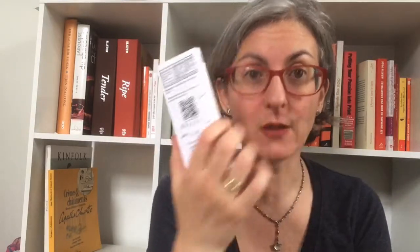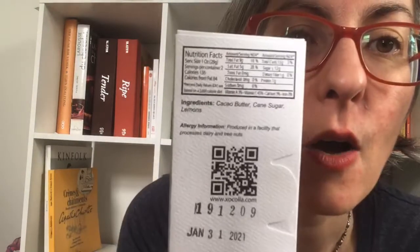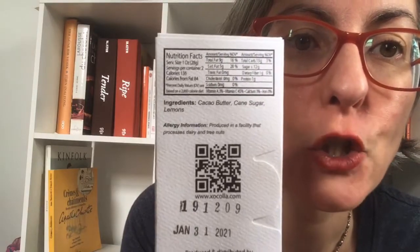So to be called white chocolate, what a lot of people don't realize is that there are very specific legal requirements, and one of them is that it has to have milk fat. So if it doesn't have milk fat, it cannot be called a white chocolate. All right, so you see here we have cocoa butter, cane sugar, and lemons, and that's it. So think of it as a vegan white chocolate.